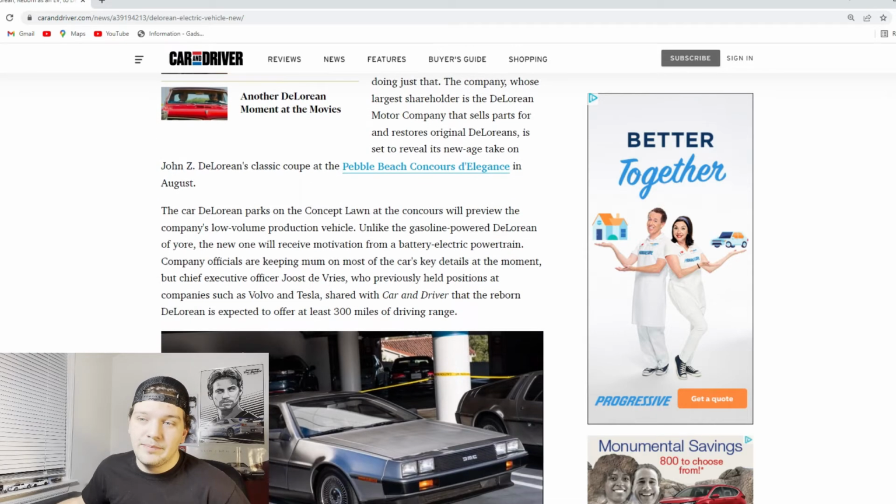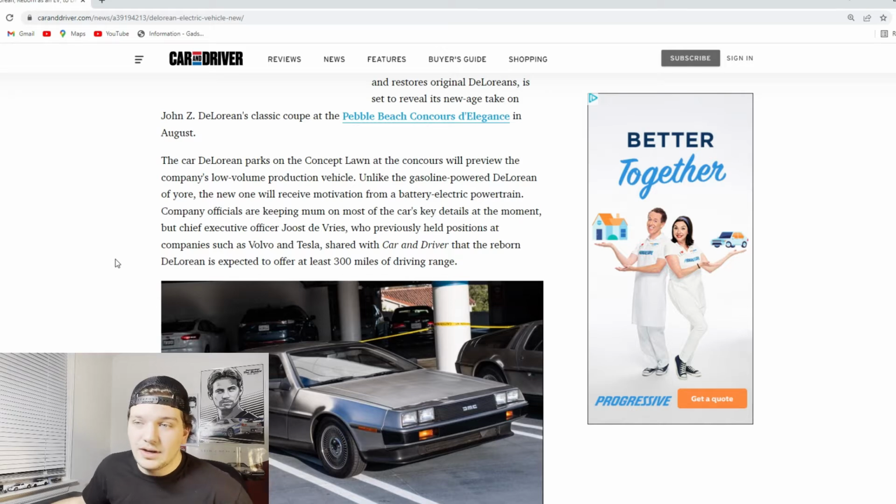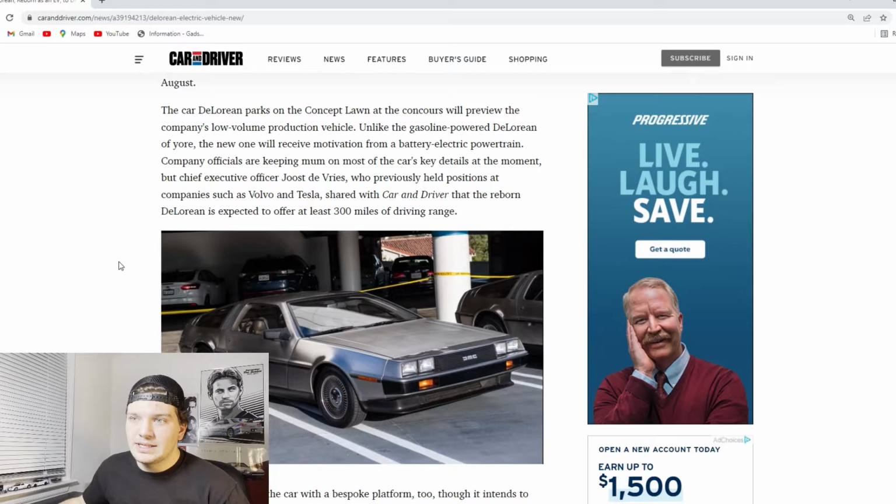actually did hold positions in both Volvo and Tesla. Obviously Tesla is an electric car company, but Volvo is surprisingly, a lot of their models are either hybrids or electric. I'm pretty sure they don't have any new models that are standalone internal combustion engine powered. I'm pretty sure all of their vehicles that they sell are at least hybrid when it comes to electric power. But anyways, he did mention that this thing will have at least 300 miles of driving range.